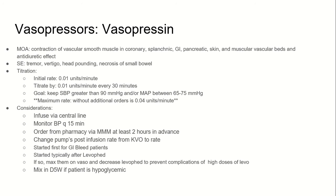Titrations listed there. You have your max of 0.04 units per minute. Considerations: goes through a central line. Monitor your BP every 5 minutes. It's ordered via MMM at least 2 hours in advance. Change your post-infusion rate from KVO to rate.